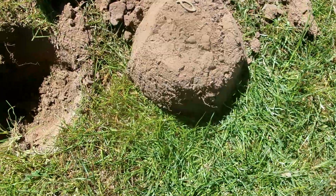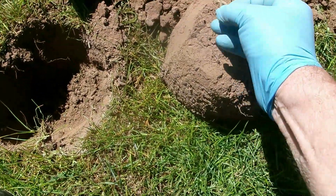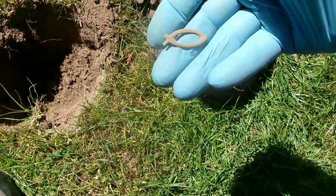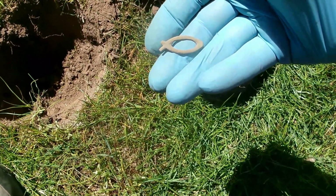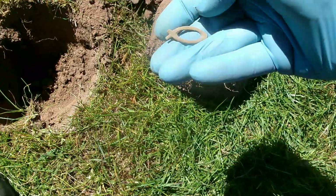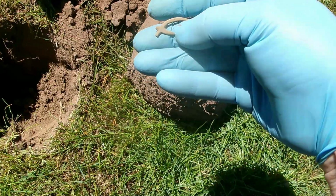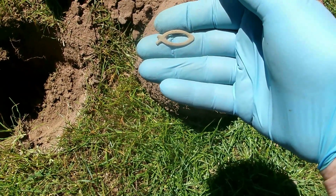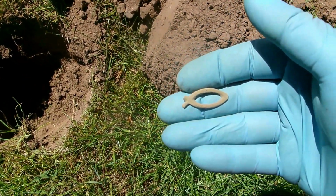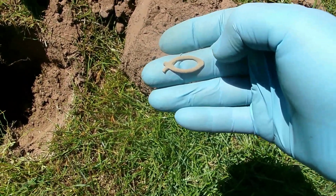Another 75, 78 signal here. Not very deep, and it's a little emblem. It looks like it's probably a Christian emblem, the emblem of the fish. And in this context, in this field, it's quite possible that it may be Roman as well. So we'll have to check it out, but it's a possibility. Very nice. Still haven't worked my way back up for a drink yet, but I'm working that way.